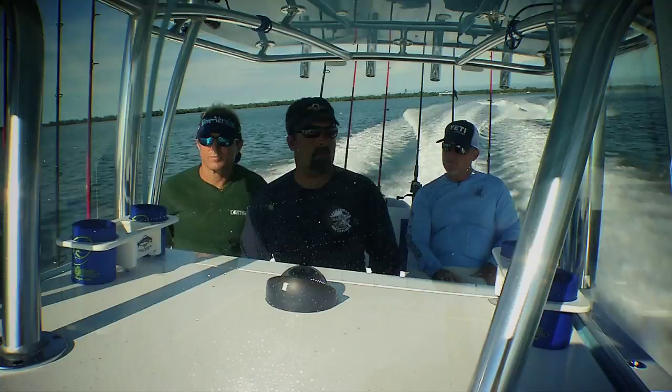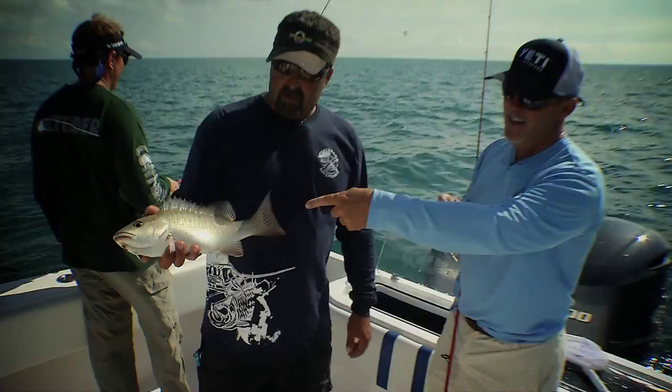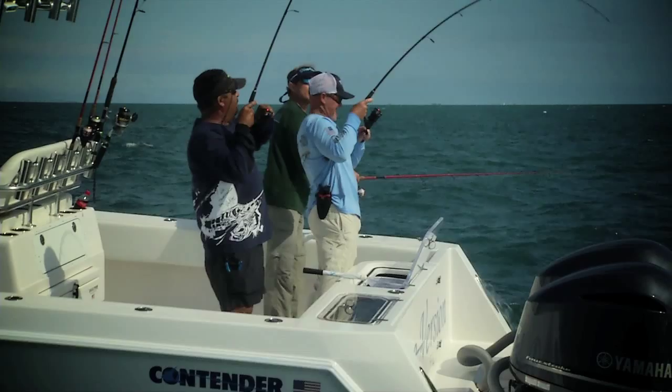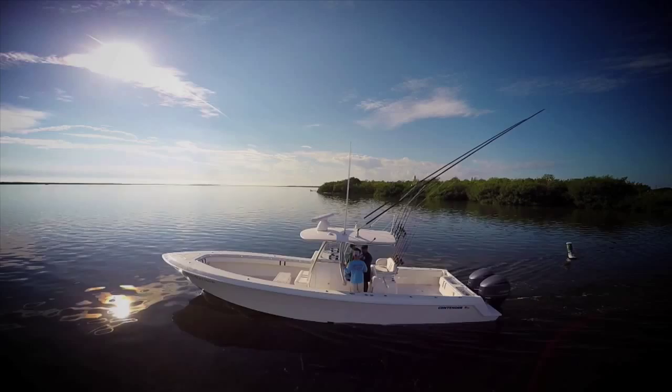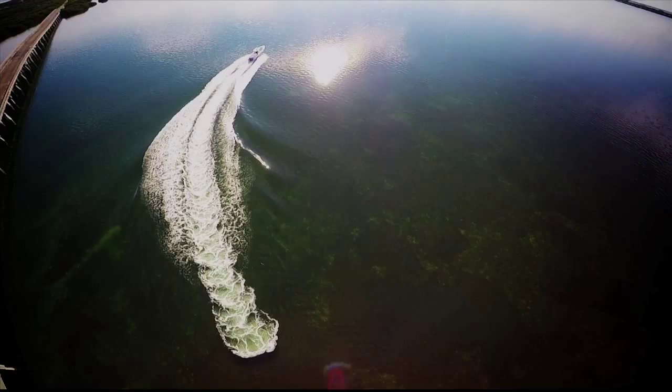Today, Captain Rick and his guests will be fishing the wreck and reefs for mangrove snappers. One of the most sought-after fish in all of Florida's waters, they are hard to fool and make for hard fighting on light tackle. They'll be heading to the fishing ground on their new Contender 35ST. What a way to start a day of fishing.